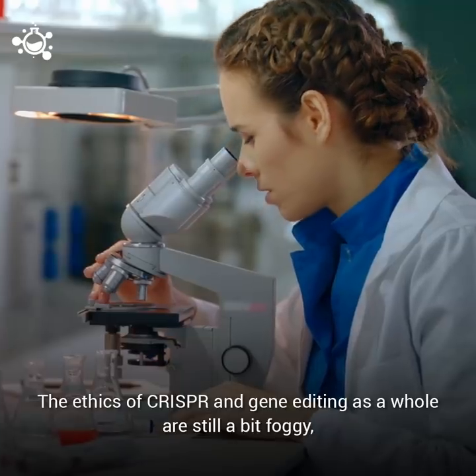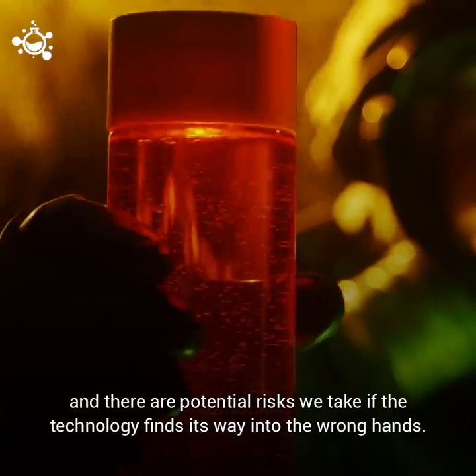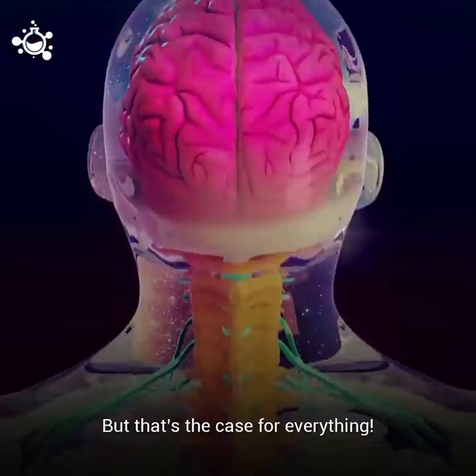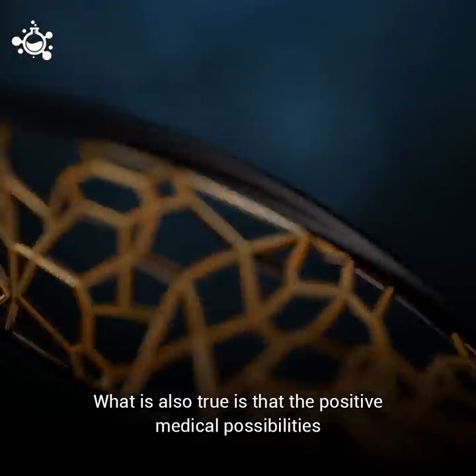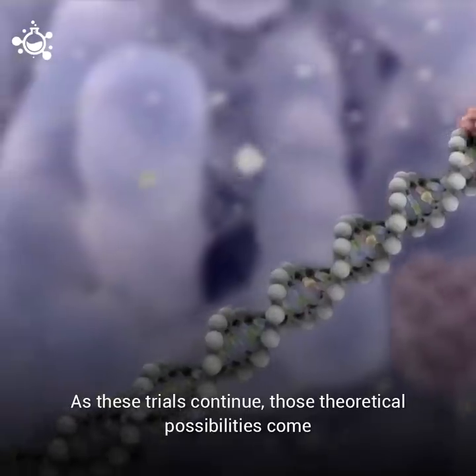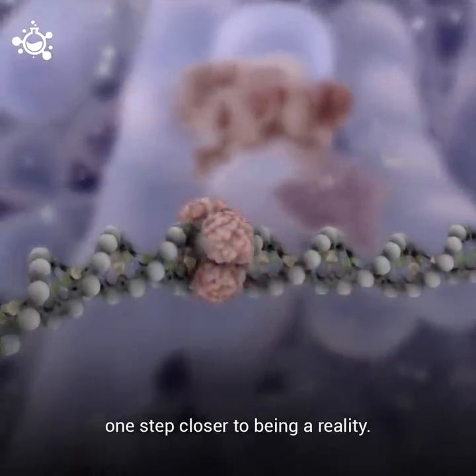The ethics of CRISPR and gene editing as a whole are still a bit foggy, and there are potential risks we take if the technology finds its way into the wrong hands, but that's the case for everything. What is also true is that the positive medical possibilities with CRISPR are seemingly endless. As these trials continue, those theoretical possibilities come one step closer to being a reality.